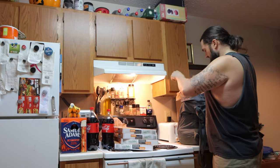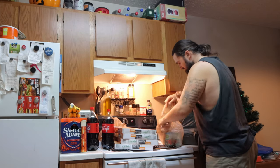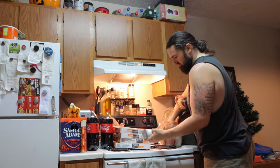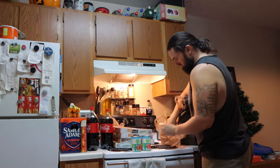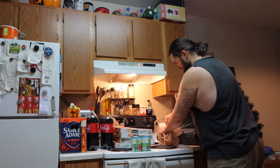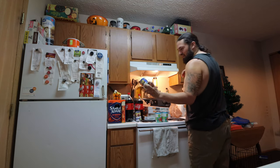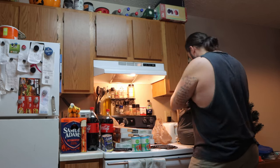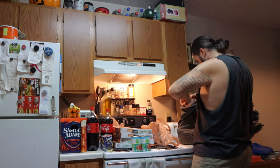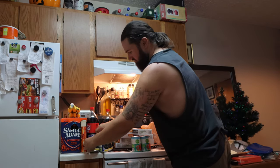Also, we got some canned food here. We got like 4 things, petite diced tomatoes. We got some more Goya. We got some of those black beans, those frijoles negros. We got that. We got 4 of those. Let me get the other 2. Like I said, we got 4 of those.